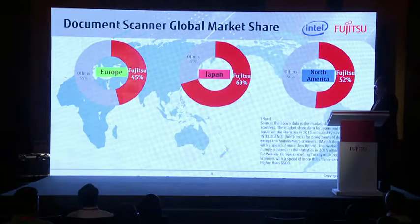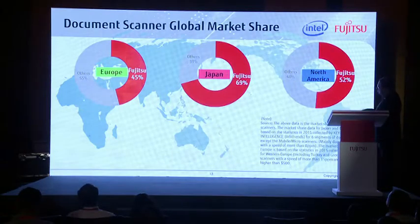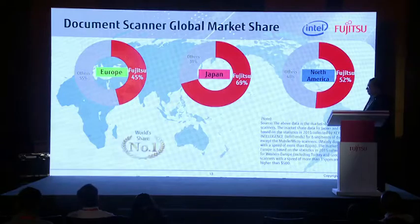So as I said, Fujitsu is the global market leader. If you look at region-wise, we have 45% market share in Europe. We have almost 70% market share in Japan. In America, we have around 52% market share, so globally, our market share is well above 50%.